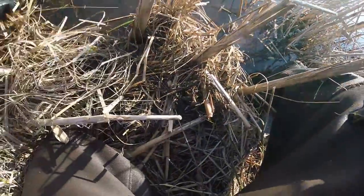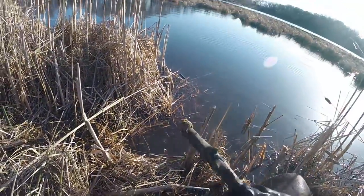There we go. There's nothing, I haven't even been putting mud up here, you guys. That's how good this lure is.